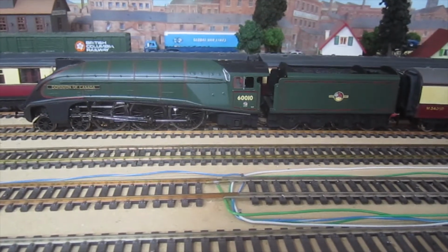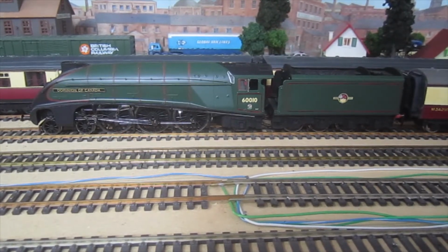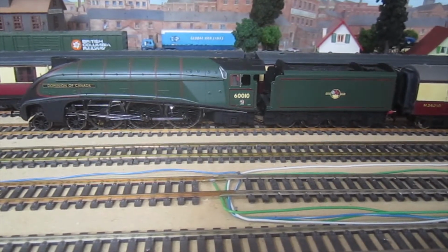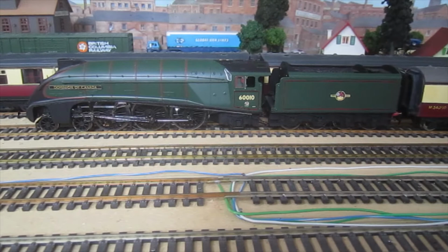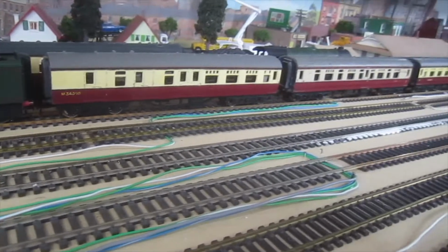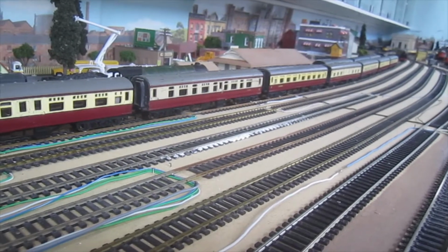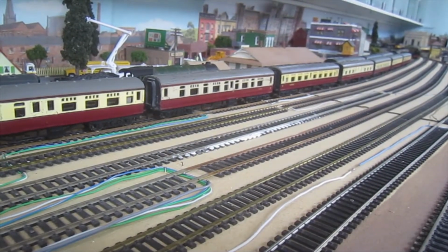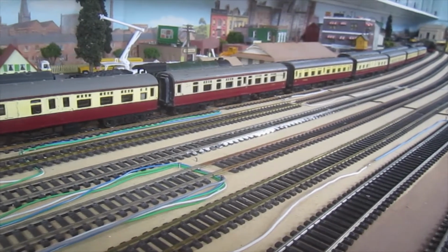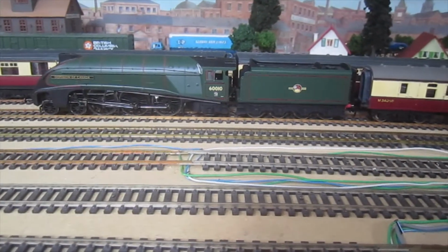Now, this one is an A4, Gresley A4, the fastest steam locos in the world. They still hold the world record. This one is 60010, Dominion of Canada. And behind that I have a rake of 7 Triang Blood and Custard, including a restaurant car. And these are the ones that I rebogeyed on Bachmann bogies, so they roll really nicely. So he's on the King's Cross to Edinburgh Express.